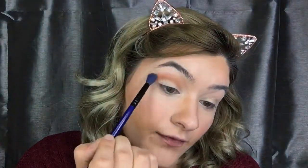I don't have a lot of lid space for a lot of creation, so I'm going to apply my transition shade a little bit above my natural crease so that it can appear that I have bigger eyelid space. Right about here. Going in with a little bit more of that Nana color, just like that. And I'm gonna buff some more in, using windshield wiper motions back and forth to blend it, just like that.